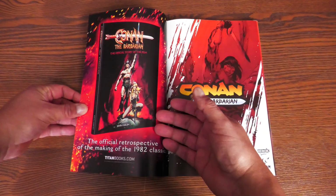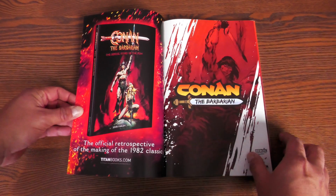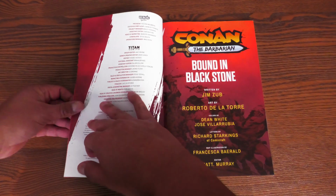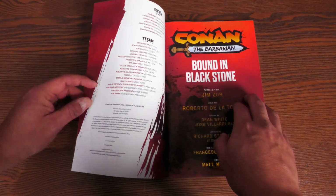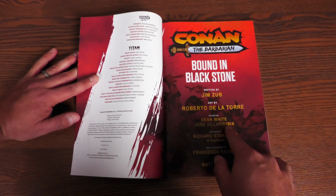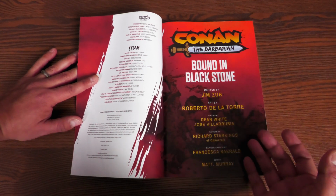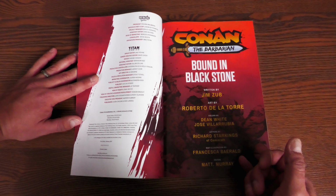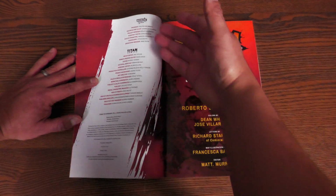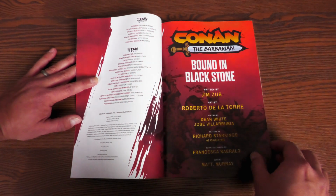We have an ad here for Conan the Barbarian, the official story of the film. It's published by Titan Books, and this image right here, Conan the Barbarian, Bound in Black Stone, written by Jim Zub, artwork by Roberto de la Torre, colors by Dean White, Jose Villarrubia, letters by the legendary Richard Starkings of Comicraft. The map is illustrated by Francesca Ballard, and the editor is Matt Murray. Over here is the credits for Heroic Signatures and also Titan Comics.